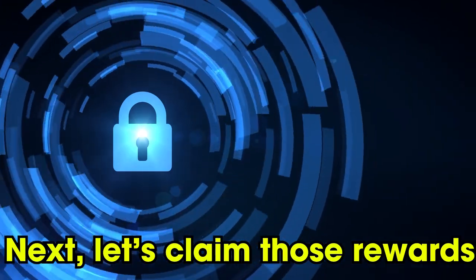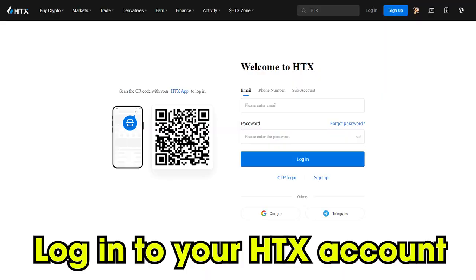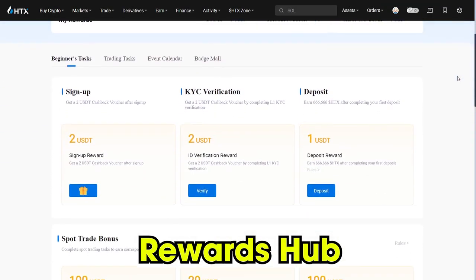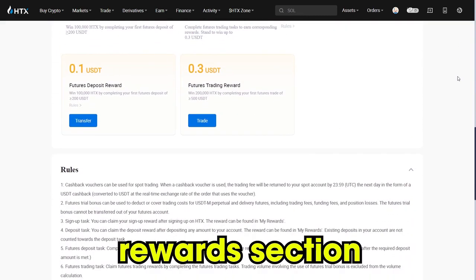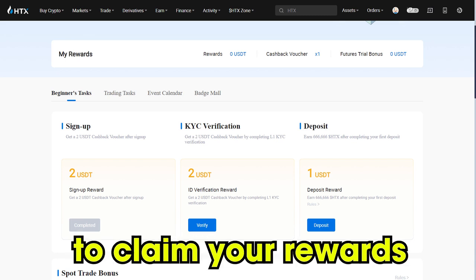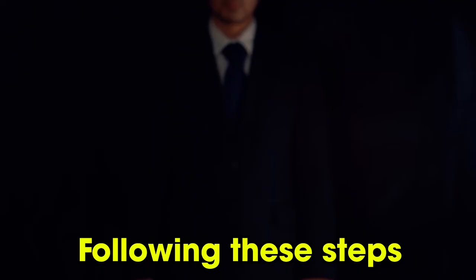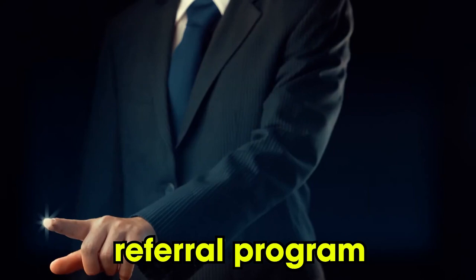Next, let's claim those rewards. Here's what you need to do. 1. Log in to your HTX account. 2. Go to Profile, Rewards Hub, find the Referral Reward section. 3. Click Claim Now. Follow the instructions to claim your rewards, which can include trading fee discounts, bonuses, and more. Following these steps will help you maximize your benefits from the referral program.